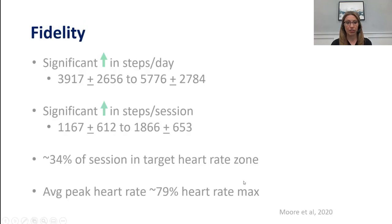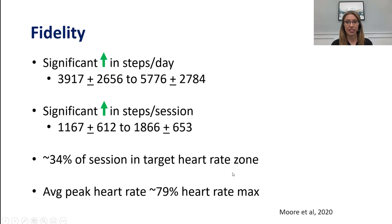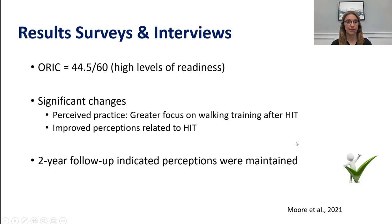Our fidelity metrics indicated that we were able to successfully implement high-intensity gait training into clinical practice. We saw a significant increase in steps per day, a significant increase in steps per session, and approximately 34% of the session was spent in the target heart rate zone. The average peak heart rate was approximately 79% heart rate max.